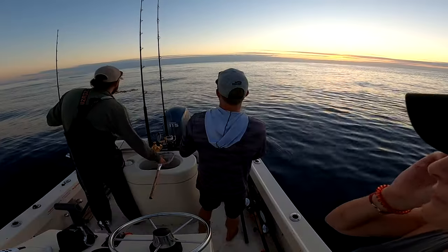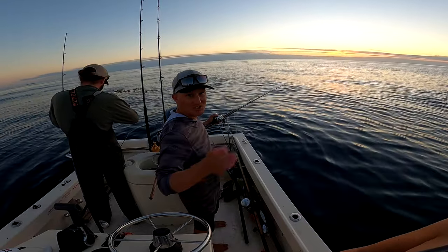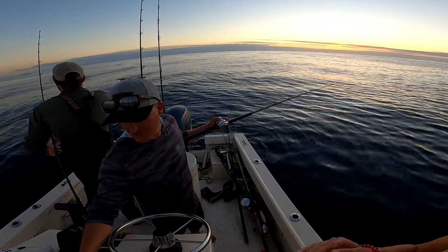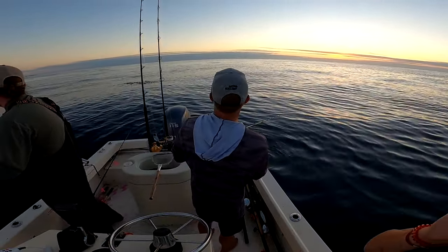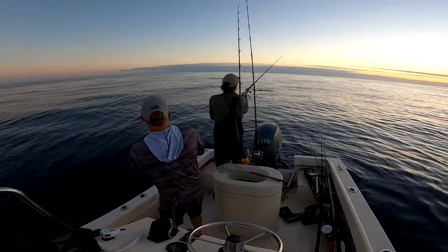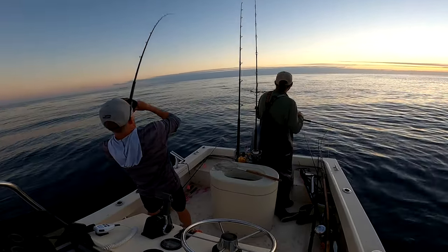Jump. You see him? Yeah, we might have to end it on a lost fish because obviously we're running out of daylight here, and we have 18 miles to get home. All right, I think I'm bit. Sunset biter. Oh yeah, we're up. No.